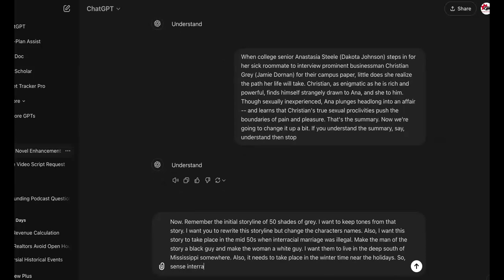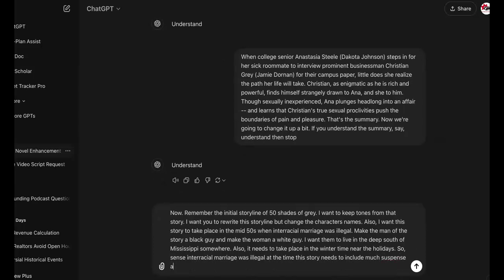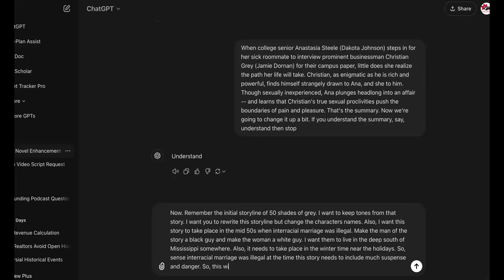Since interracial marriage was illegal at the time, this story needs to include much suspense. Suspense, how do you spell suspense? Is it an S? And danger. Okay, so this will be a romance, an action romance novel. Create a, how many chapters do we want this? Let's just say, create a 21 chapter outline for this story below.